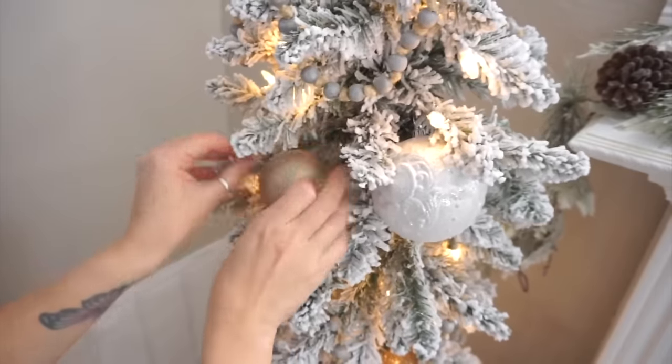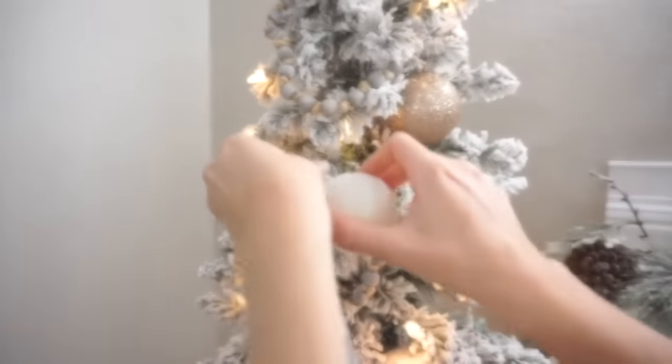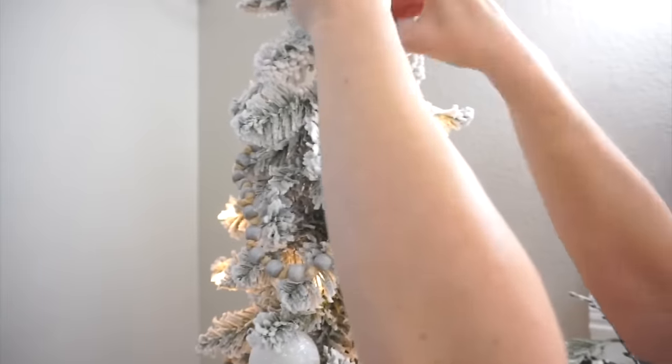I will be decorating with another tree in the living room, and I probably will add some more reds and more traditional colors in there. But for these two trees, I'm sticking with the neutral colors.